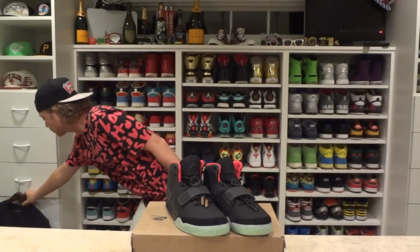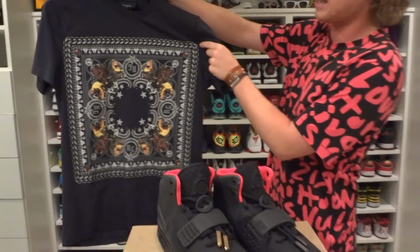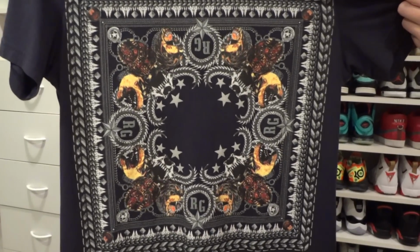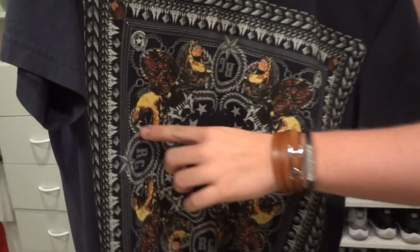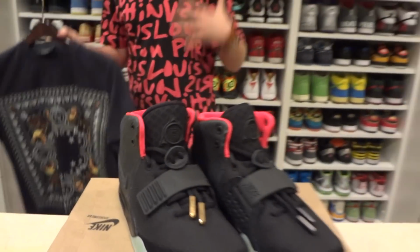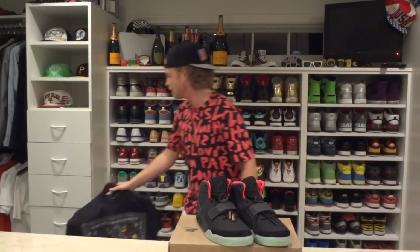And now I'm going to be wearing my Givenchy Rottweiler, some call it the Ham t-shirt, because it's inspired by the Ham logo that they did for the Watch the Throne album. And as you can see, it doesn't match perfectly, but the solar red does pick up on some of the red that's in the Rottweiler's mouths. So I wanted to show you guys that and just kind of what I'm going to be rocking with it. I wanted to wear this in honor of the Yeezy 1s in the video, but this is a shirt that if you guys ever see me, I'll be rocking this shirt with these shoes.